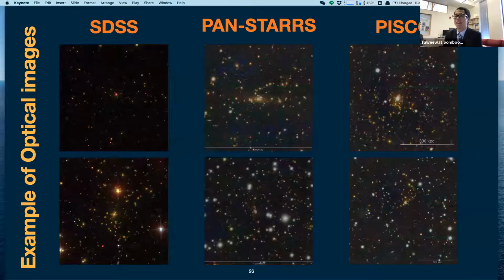Okay, so here are examples of what optical images look like in the different telescopes: Sloan, Pan-STARRS, and PISCO. Basically, we make the PISCO images with a much bigger telescope, but only with about a 5-minute exposure, so that the depth of PISCO is about the same as Pan-STARRS and Sloan. So we get roughly the same depth in all 3 telescopes.